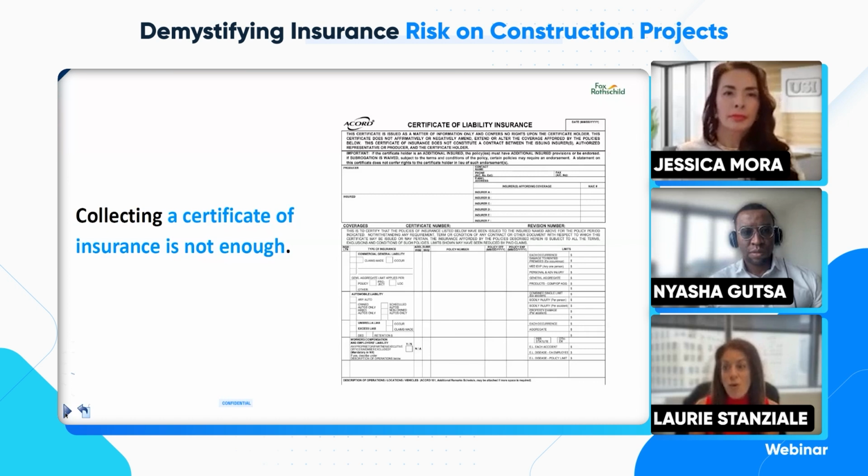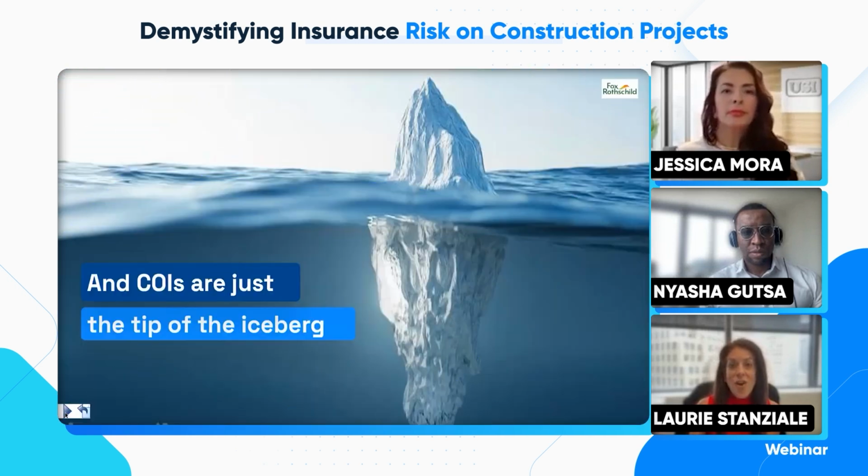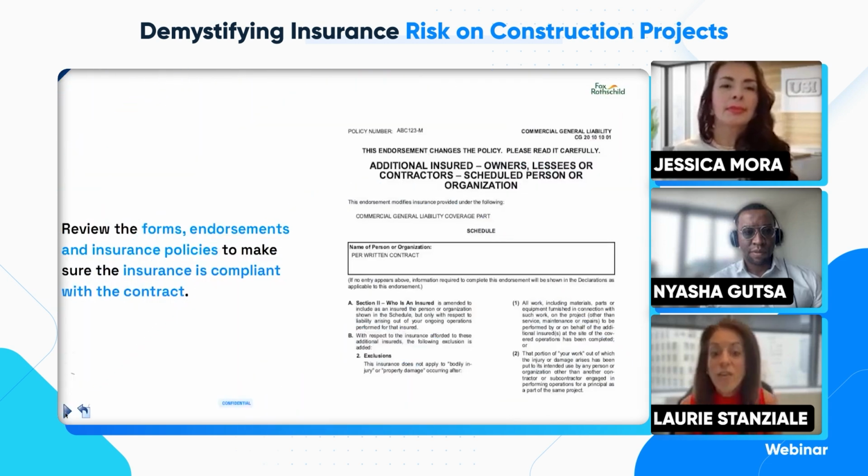because what you don't know is what's not on here. And what's important about that is knowing that the certificate of insurance is just the tip of the iceberg. And I love this slide, and I use this phrase a lot because it really is important, because that certificate of insurance doesn't tell you what's actually covered by the policy. And so I want to go through quickly a couple of the issues that I've had and how you can avoid it. So you want to look at the forms and endorsements of the actual policy and the policy itself.